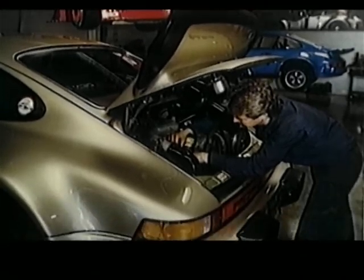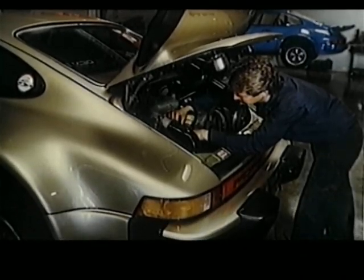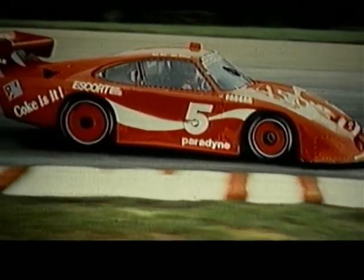What's that? Sorry, but what's the red car up in the air? Hang on, because you're about to hear all about it. Bob Aiken drove with us, I think, 8 times. It was his. Pretty well agreed to be the last 935.